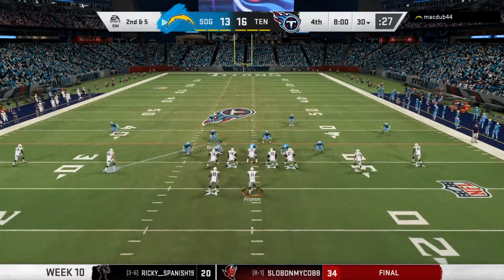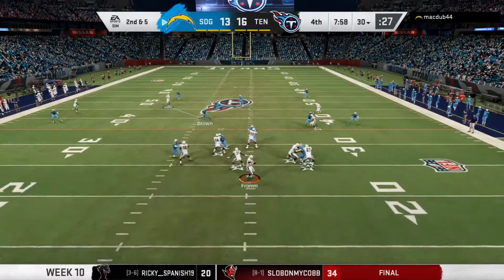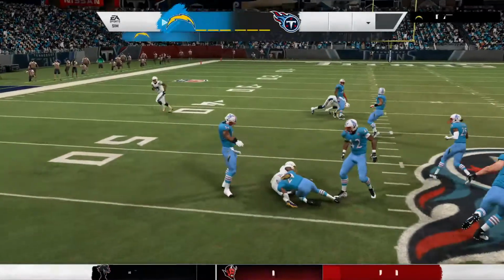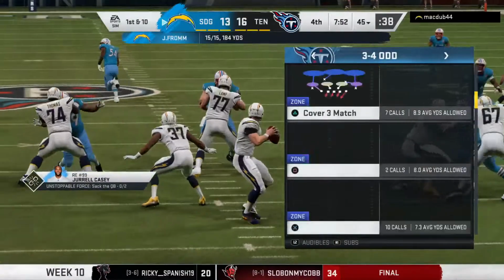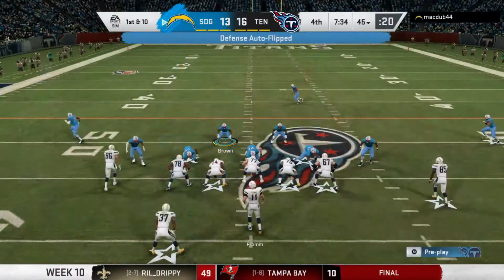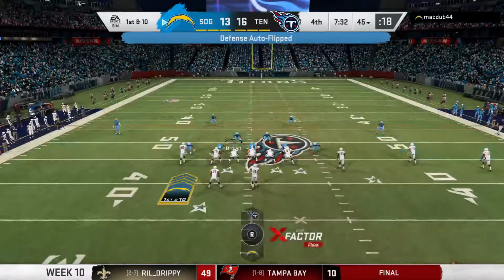They'll come up with a 2nd and 5. 2nd and 5. And he will find his man on the end route. Complete. And brought down, but not before approaching the 45-yard line. Give them 15 yards on that one and a Charger first down.